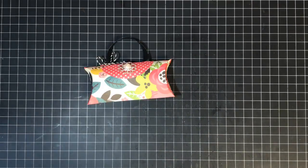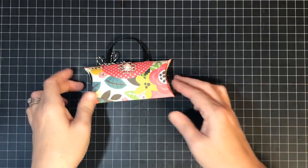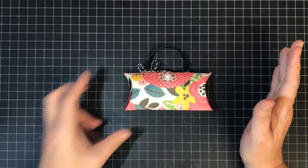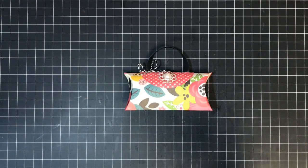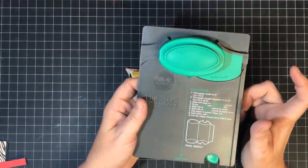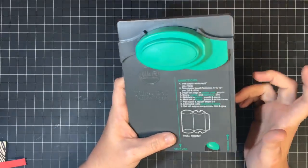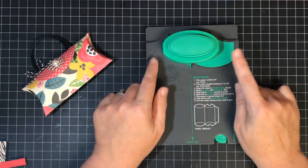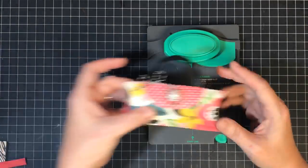So today, we're going to do something super fun. We're going to kick something off fun, actually. I got this pillow punch board. I think I showed this a while back that we were carrying this in the store now. You know I collect these punch boards. Whether we sold them in the store or not, I would have them because I collect them and I think they're super fun. And I have never played with this before until I made this little purse.